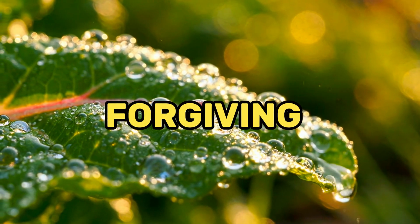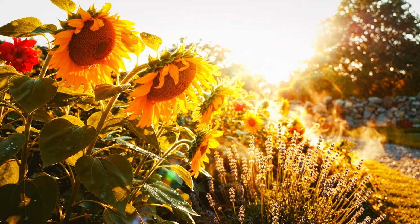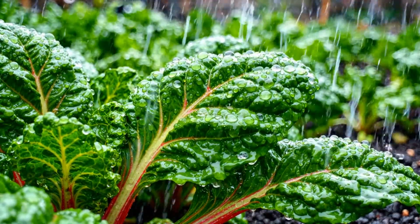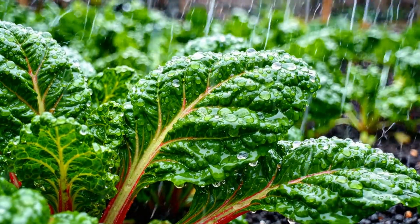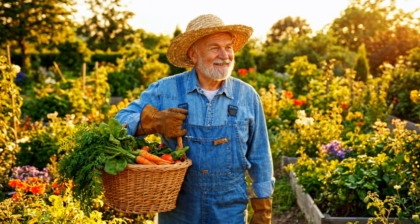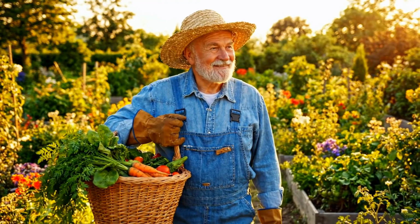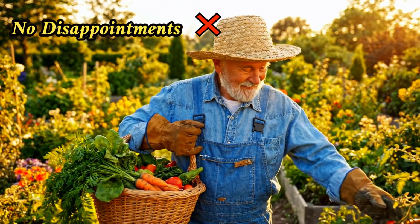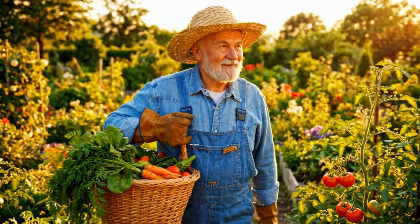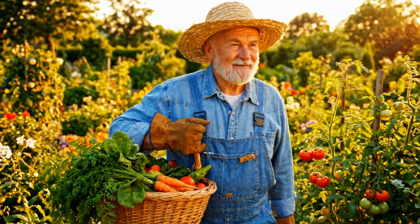It is forgiving. Heat comes along, and it slows down a little, but it doesn't immediately panic. Cool weather returns, and it starts producing again. Spring through fall, it just keeps offering leaves. That kind of reliability is gold for lazy gardeners because it means fewer replantings, fewer disappointments, and fewer moments of realizing an entire crop suddenly gave up on life.